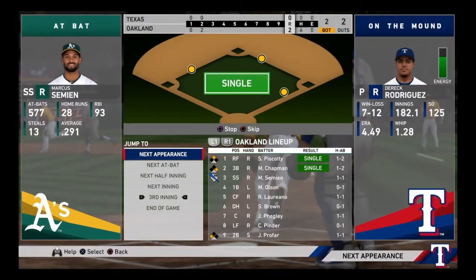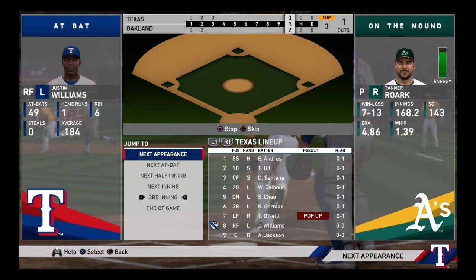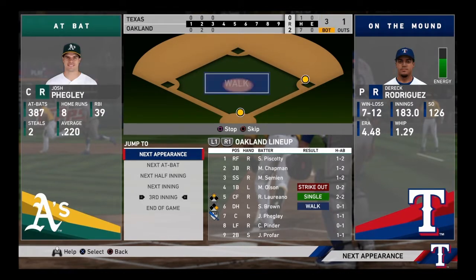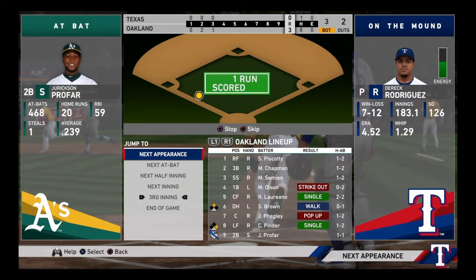Play ball. Out. Out. 4. Take the base. 3. That's good. Take out. Good.